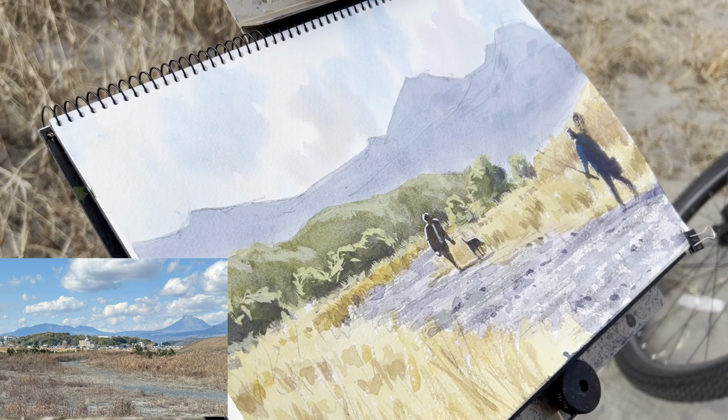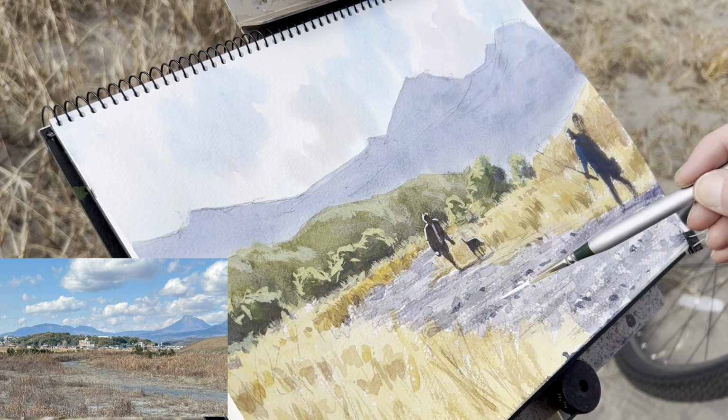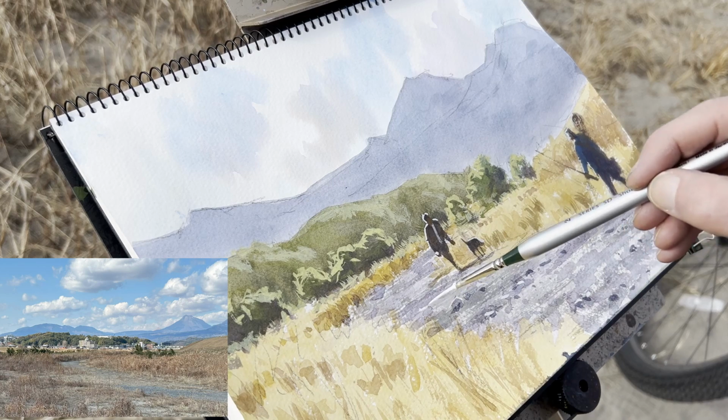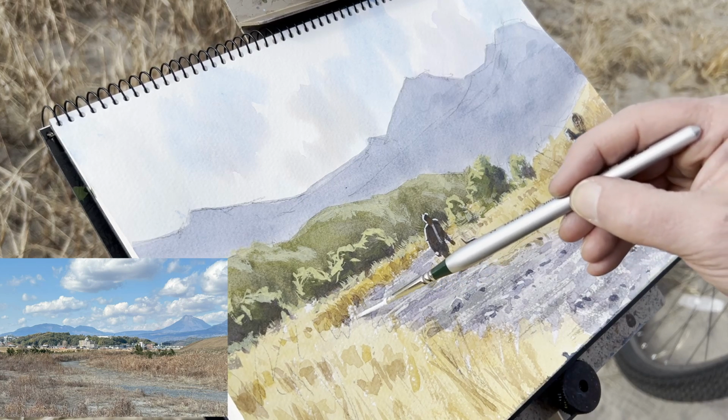Actually, I like it. I like it, but I'm going to say that, aren't I? I mean, I'm not going to say, oh, it's rubbish. Well, actually, I do sometimes. So I'm just going to do a few highlights on the path. If I can mix this concrete white, it's like concrete. I'm ready for a cup of tea. I've earned it.